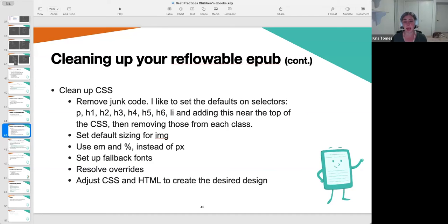I also recommend adding fallback fonts. Most CSS will come through with the main style that you pick for your book and then one default of serif or sans serif. I recommend adding another one in there if you have a preference there. And you can even add something like cursive. If you're using a script, just saying the word cursive will give you whatever the cursive default is on that e-reading device. Then it's time to resolve any overrides.